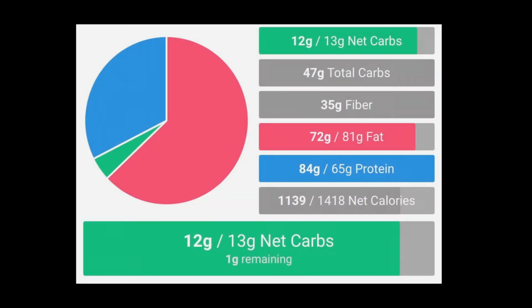So I ended up using 12 out of my 13 net carbs, 72 out of my 81 fat, and 84 of my protein. So I did go a little bit over with protein and a little under with fat, but for me, I normally hit fat on a daily basis. So for one day, going over in protein and down in fat really isn't that big of a deal for me. As long as I stay underneath my carbs, that's really all that I care about because, like I said, the diet is low carb, high fat. So I normally hit fat, so I'm just down today, but this is my overall macros.